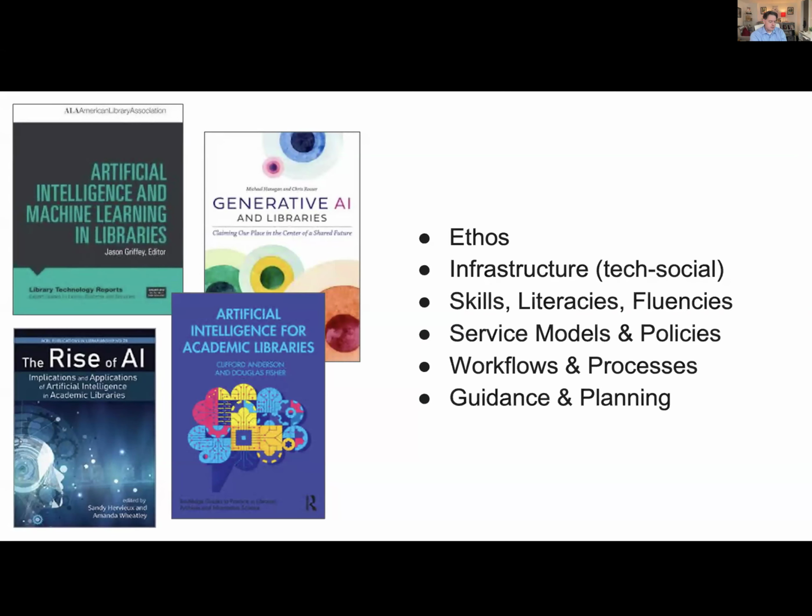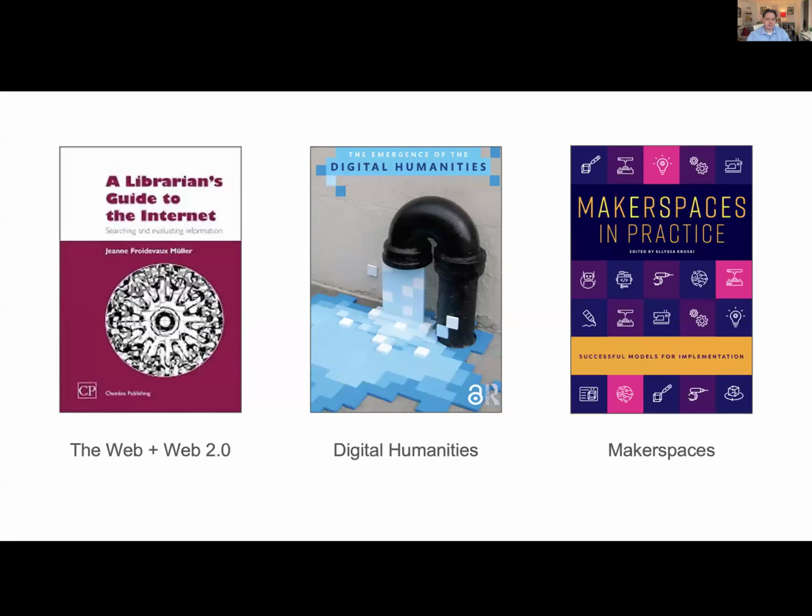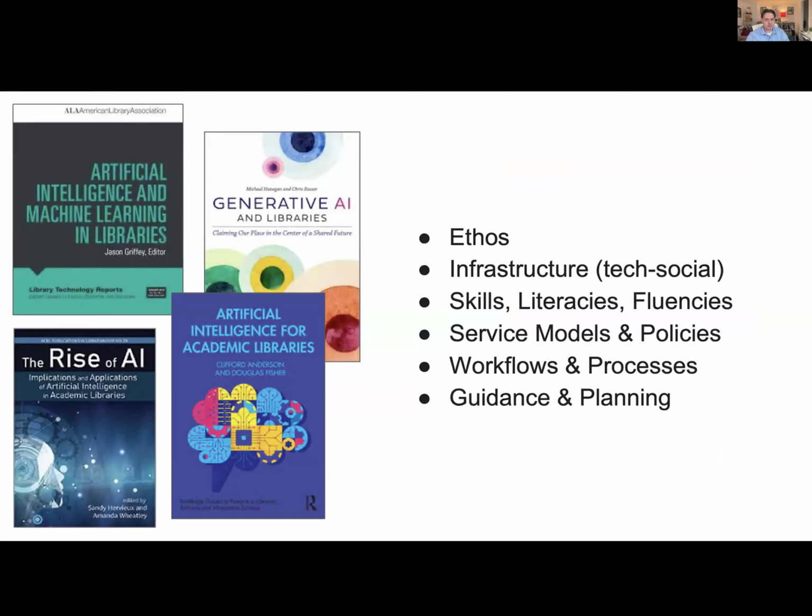We've seen at this conference and a lot of library conferences and workshops the focus on skills and literacies, fluencies, ethics, and environmental concerns. There's a lot going on there. But if we want to be able to provide support, what are those workflows? What are those service models? What are the policies? What's the planning that goes into AI? And what could we learn from the previous innovations that have made their way?